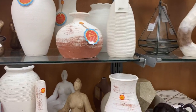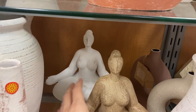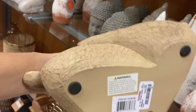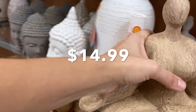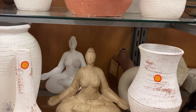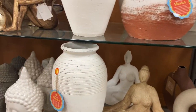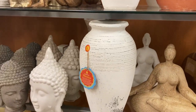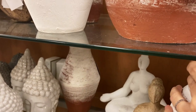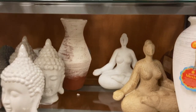I think I've made my decision. I really like this pretty lady with this kind of textured wood finish. She is $14.99. So that's a little bit of a splurge for our low budget renovation. But we are saving in other areas, like on the clearance curtain. And I might do a vase as well. Maybe this one, or maybe something like this. I don't know, I'm gonna think about it.